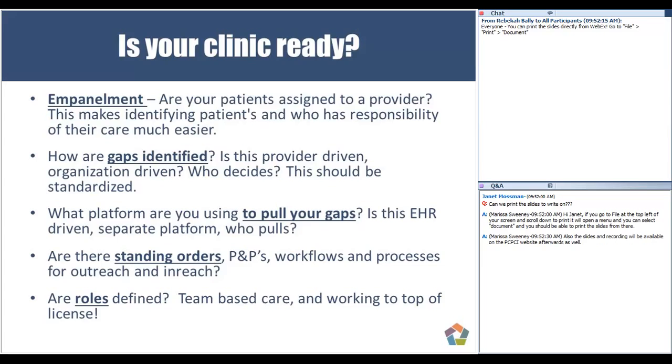And that last one there is really our roles defined. We talk a lot about team-based care and working to the top of our license, but within organizations, really, is this the right person for doing this right role? I know in some organizations they've had nurses dedicated to calling patients and coming in and closing gaps. Is that the best use of an RN's time? Could this be done by somebody else?